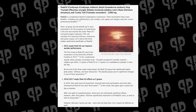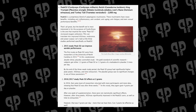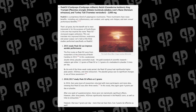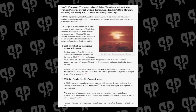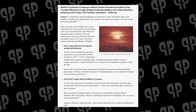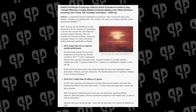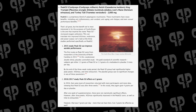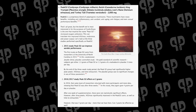Civation Extend Perform, I believe. They used 4 grams, and 4 grams was shown to increase VO2 max. There's a few different endurance type specifications, oxygenation and everything like that, but that's a high dose. So they had another study come out, 4 grams a day can do that as well. But then the third study is one showing 2 grams a day over the course of 28 days can lead to significant results as well. And that's what we have here, 2 grams of Peak O2.